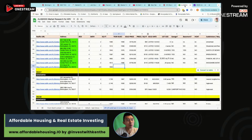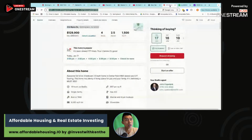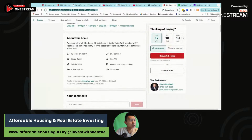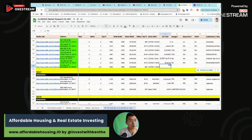Okay, so this property was built in 1956. It's being listed for $129,900. So from a dollar per square foot perspective, this is $87 per square foot. This property was listed 18 hours ago. And the lot size on this home is 9,583 square feet. Oh, interesting, that's the same lot size as that one. No garage, no basement, no HOA.